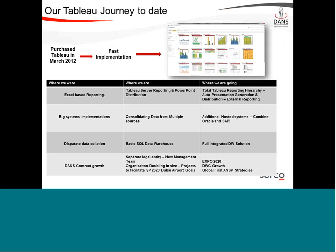So, our Tableau journey. We purchased Tableau in March 2012. I'd actually used Tableau at a previous organisation, and I'd seen how quickly you can get off the ground running with the application. So when I joined Serco, we were an immature organisation using core management reporting as we'd grown very quickly. Everything was being done in Excel.